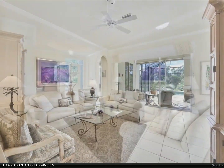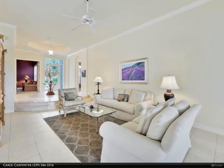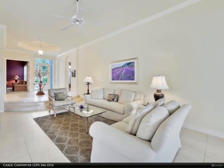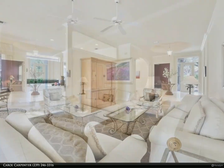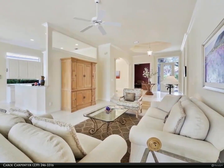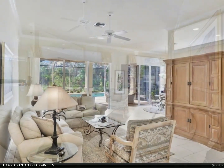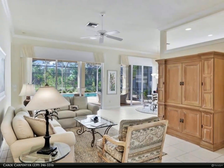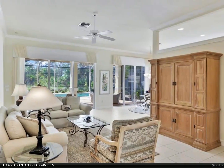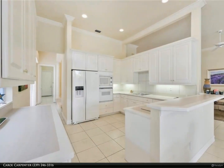Whether you are a golfer, a tennis player, or one of the other fun activities, Pelican Landing has the most amenities for the lowest annual HOA of any community in Lee or Collier counties. 34 acres private beach island, fitness center, canoe and kayak park, sailing club, 12 tennis courts with full-time tennis director, bocce ball, pickleball, and miles of biking and jogging trails.